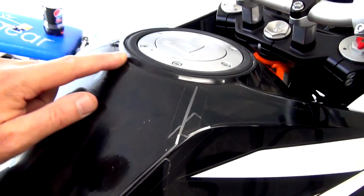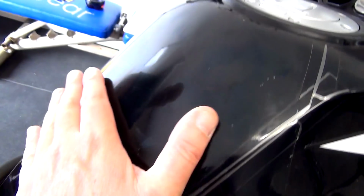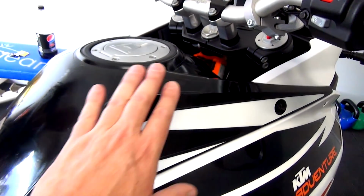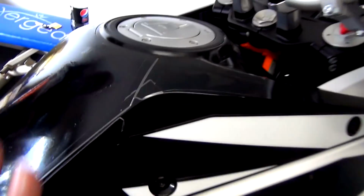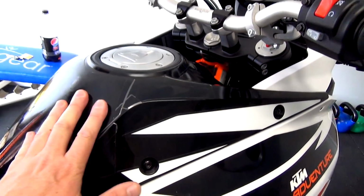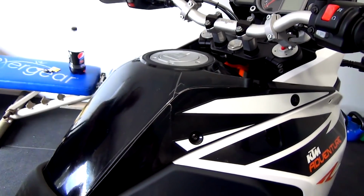So as you can, I don't know if you can see, Alastair's put all that contact film on so it protects all the paint. It's a great idea if you've got a new bike and you don't want to wreck the paint. Alastair's never going to sell this bike. But in the case of resale, not having scratches, you can peel all this stuff off and you'll have brand new paint sitting there underneath. It's a really good idea of yours, matey.